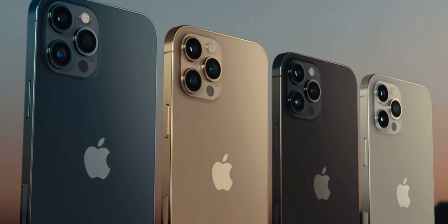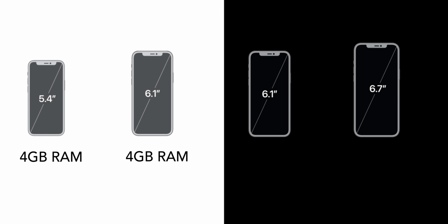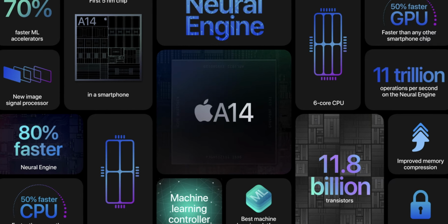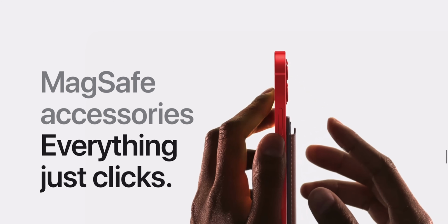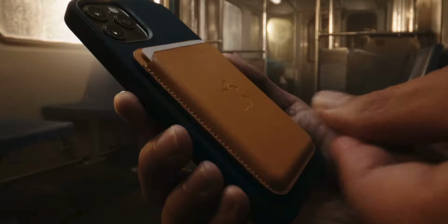And yeah, that's about everything that's different in this year's lineup. Oh, and yeah, 12 and 12 mini come with 4 gigs of RAM, while the Pros have 6 gigs. It should make a huge difference on iOS though. And across the board, you get 5G, slightly better chip, the new tougher display, and a new design with MagSafe. And oh boy, I believe MagSafe is going to be huge going forward.